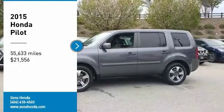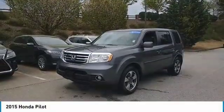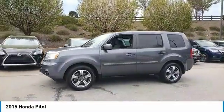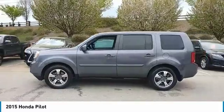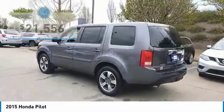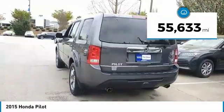come test drive the 2015 Pilot. Optimal utility, indulgent interior, powerful performer. You'll be ready for almost anything in the Honda Pilot, and it is priced below $25,000. This vehicle has less than 60,000 miles.